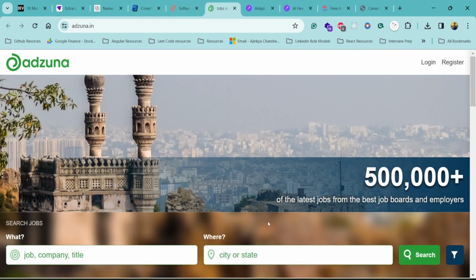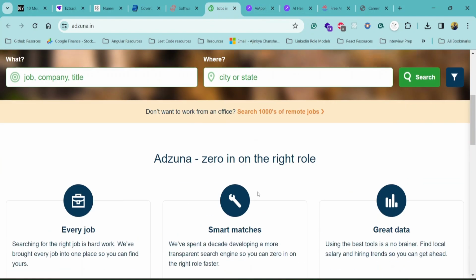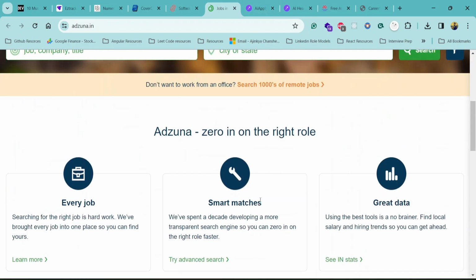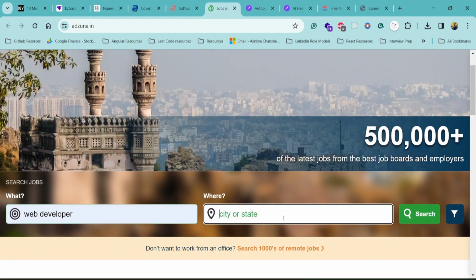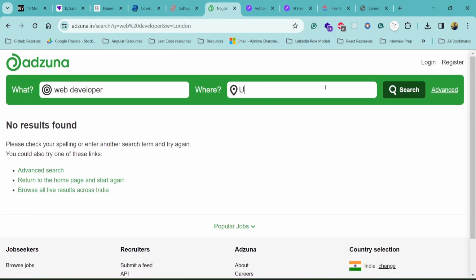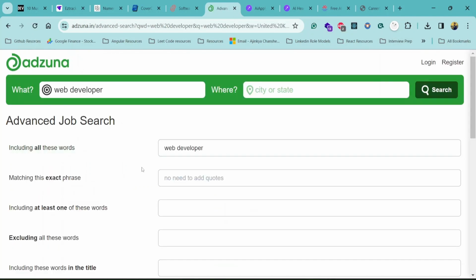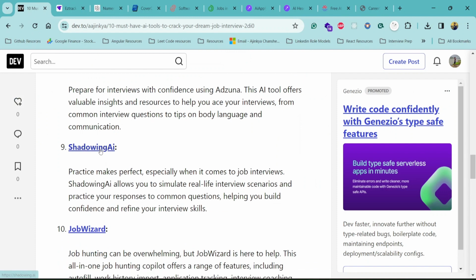So after that, this is another portal, which is Adzuna. This is for practicing your interview skills. I have not used it, but definitely I would recommend it. If you're applying for a particular role, let's say I'm applying for a developer role in London, at the moment it's not found. Okay, United Kingdom. You can try with multiple advanced search options if available. If it is useful, definitely give it a try. Otherwise, move on to the next one, and this is Shadowing AI.